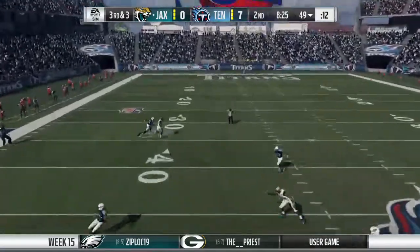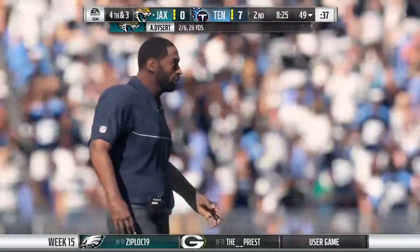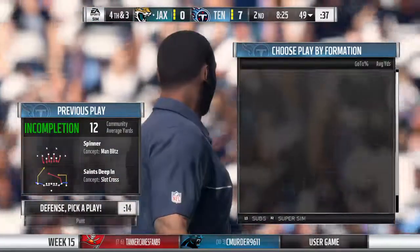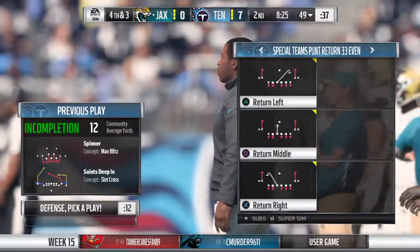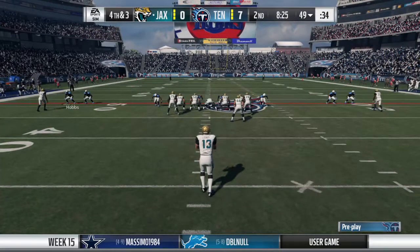Back to throw. And this is going to be incomplete. I tell you, Brandon, this defense is playing with some confidence. Haven't allowed a point yet. Flying to the football. I'm telling you, it's almost 11 to the ball on every snap. Another nice job there to force an incompletion.